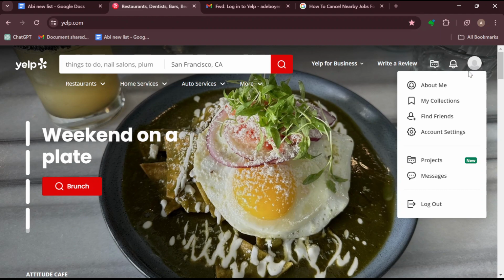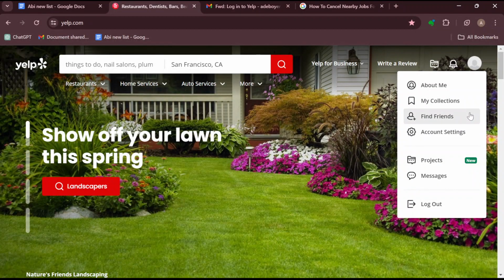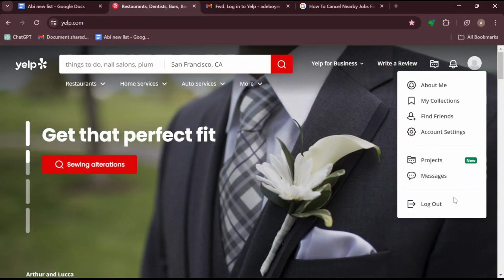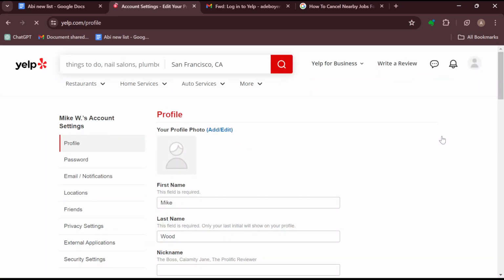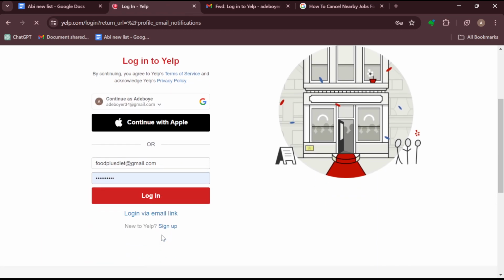After clicking on it, in the box displayed, you can see some tabs which include About Me, My Collections, Find Friends, Account Settings, Projects, Messages, Logout. Just click on Account Settings. After clicking on Account Settings, on the Account Settings page, move to the left side of the screen and click on Email/Notifications.